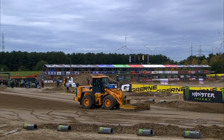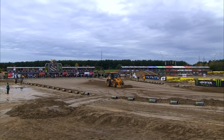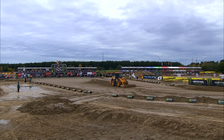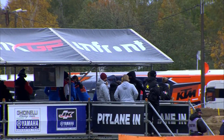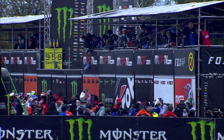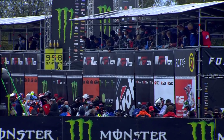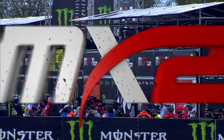I'm glad to say, though, that the skies are clearing up and there is no rain out on the track as we speak. So hopefully we can get through this one, although it can change. We've seen it change very, very quickly over the course of the past couple of days. Let's take a look at the highlights from MX2 Race 1, though. If you missed them earlier, here's what they looked like.